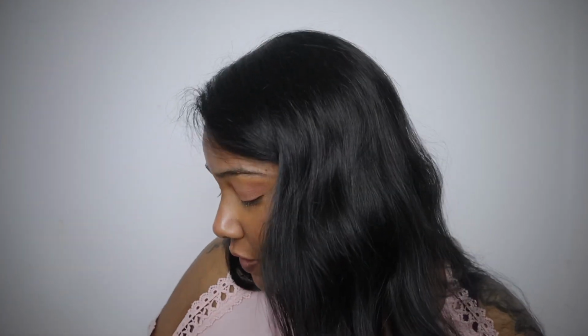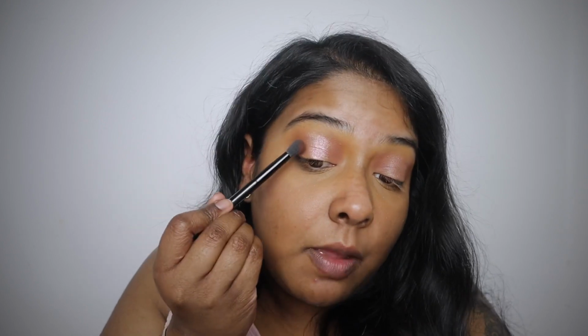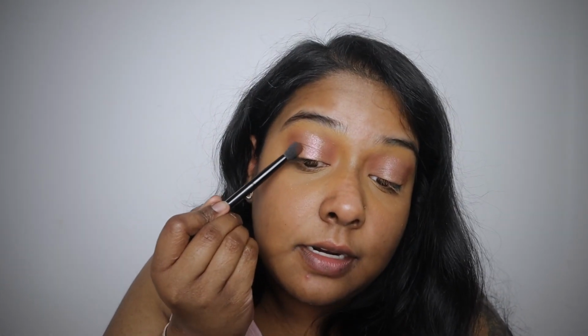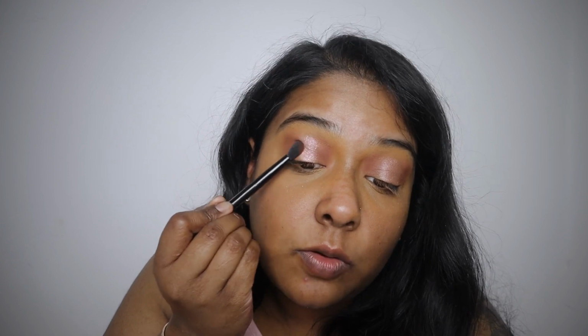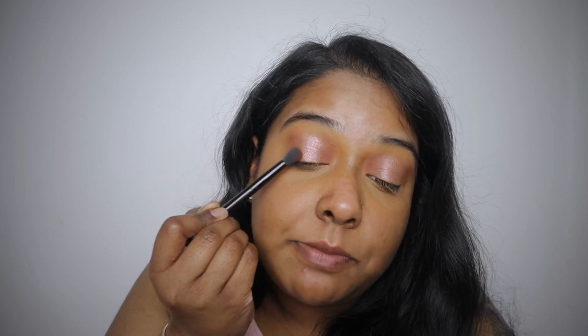I think I want to go a little bit darker on the inner and outer corners. So I'm gonna take 1988 from the Amaresi palette, very lightly, because this shade will come up super dark on me. I'm just gonna lightly take some of the color, tap out the excess, and then lightly tap on the innermost corners that are touching the shimmery part. I'm not gonna go everywhere, just wanna add some dimension. And blend it out after you're done placing the color so there are no harsh lines.